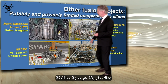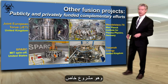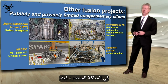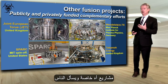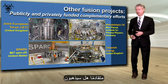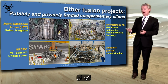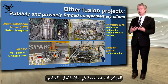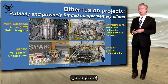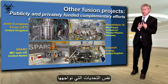There is an MIT spinoff, for the Massachusetts Institute of Technology, that is a private venture. This is also a private venture, Tokamak Energy in the United Kingdom. These are private projects, and people always ask, are they going to make you obsolete? Are they going to go faster than Iter? And the answer is sure. Private investment, private initiatives don't have some of the restrictions that public funding does if you look at procedural things. But from a physics perspective, they've got the same challenges that we do.